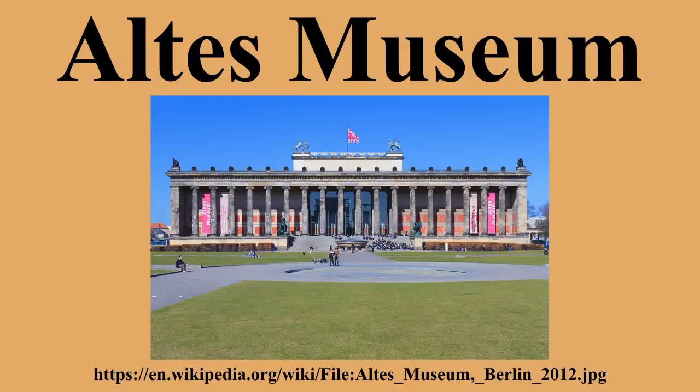In 1841, King Friedrich Wilhelm IV announced in a royal decree that the entire northern part of the Spree Island be transformed into a sanctuary for art and science. In 1845, the Königliches Museum was renamed the Altes Museum, the name it holds to this day.